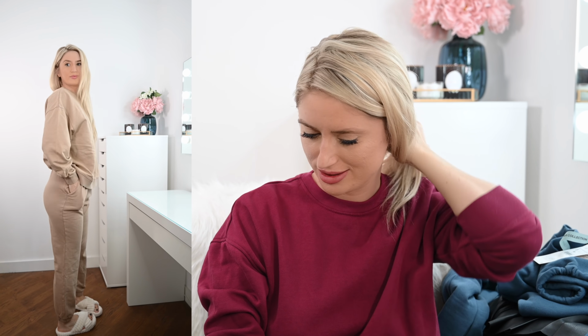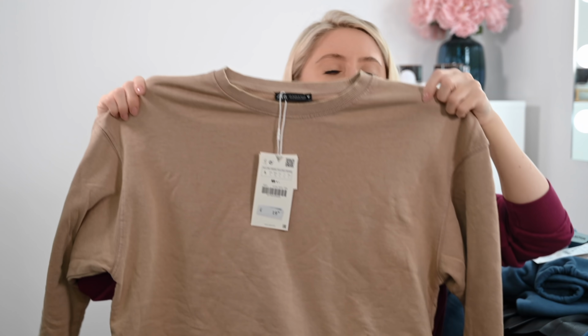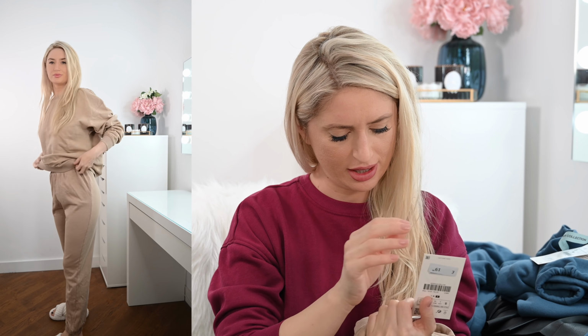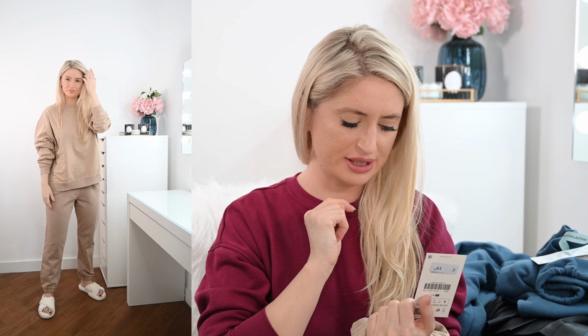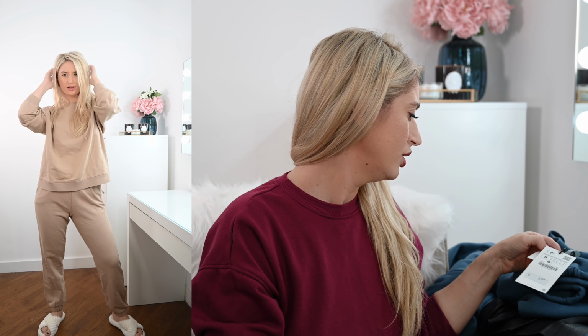These loungewears, I think they are so comfortable and they look so good. And I also like this sweater in size S, but it looks like it's quite bigger than S. Let's see, this one was 20 pounds, so it is a little bit more expensive than the other one, but not too much. And this one has at least 95% ecologically grown cotton, and this one has only 50%.